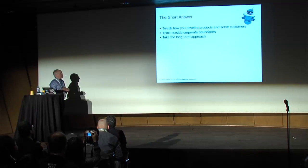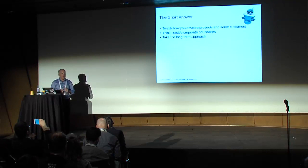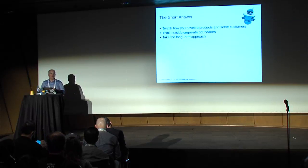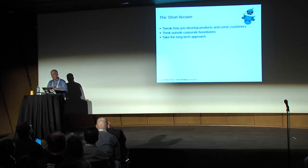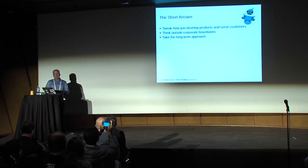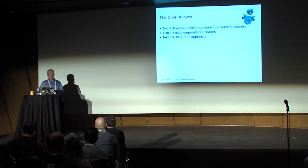So going back to the short answers, to remind you, in order to minimize friction, you will definitely need to tweak how you develop product and how you serve your customers. It's something that you cannot do without. You cannot keep doing business the way you used to and expect to collaborate in OpenStack successfully without friction. Definitely we need to start thinking about measuring things outside the corporate boundaries. There are talks during the rest of the day in this room about how to measure community contributions, so you can keep track of the work that your developers do outside of your organization, and incorporate that data back into your reporting and your KPIs.